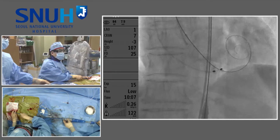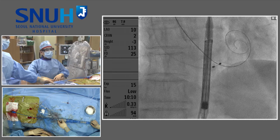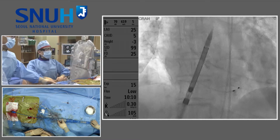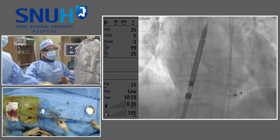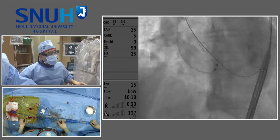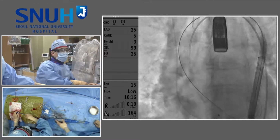Eric, I skipped the pre-ballooning because the valve area is large enough, 0.9 square centimeters. There are two situations in which I do pre-ballooning. The first one is very tight stenosis, less than 0.5, 0.4, 0.3. The second situation is when there is ambiguity in size determination, such as bicuspid AS. In other cases, I don't do pre-ballooning because more touch may increase stroke risk.